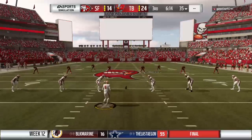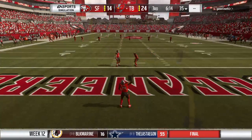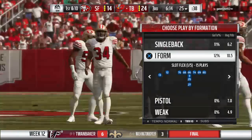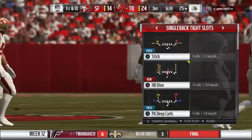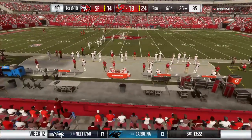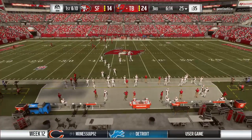Gold now out to kick it away. And this will not be returnable. It's out of the back of the end zone for a touchback. Here comes the Buccaneers offense. They get their first reps of the second half. They've got to right the ship. They had a great first half, but the lead has really gone down.